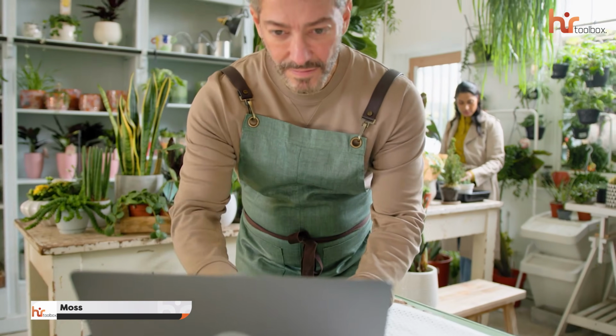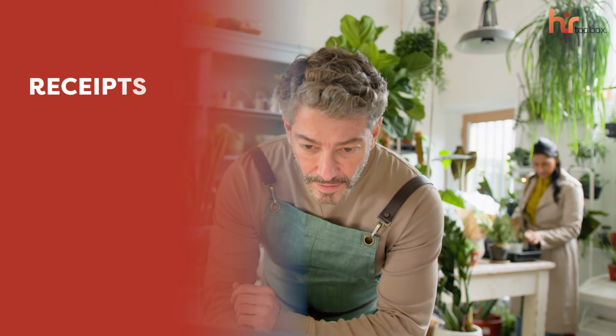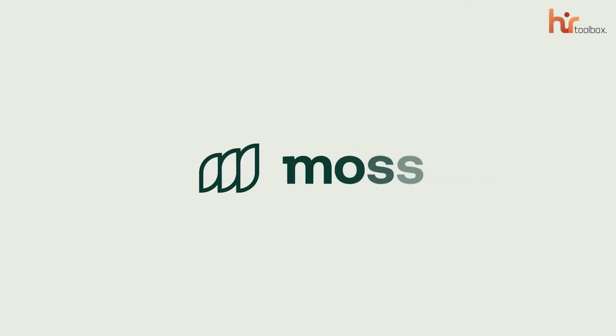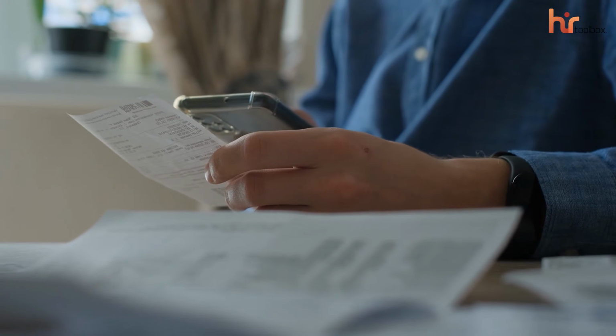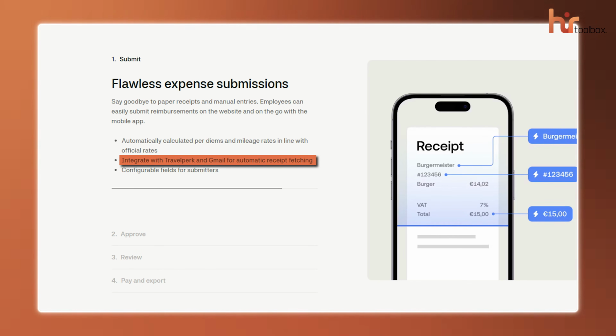If you're running a small or medium-sized business, still tired of juggling receipts, spreadsheets, and finance tools, Moss might just be your new best friend. Employees can snap a quick photo of their receipts using the app. Or even better, this software can automatically grab receipts straight from Gmail or Outlook.